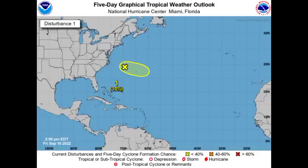Here we have one that is given a 10% chance to possibly develop. This one is going to be making its way towards the east, maybe a bit to the east southeast, and it is not likely to develop into a tropical cyclone. As of right now, the chance stands at 10%, but all the shower and thunderstorm activity associated with it could bring some impacts to Bermuda.